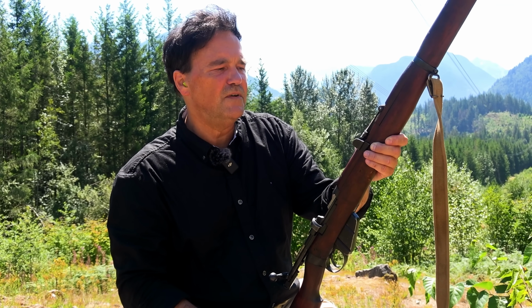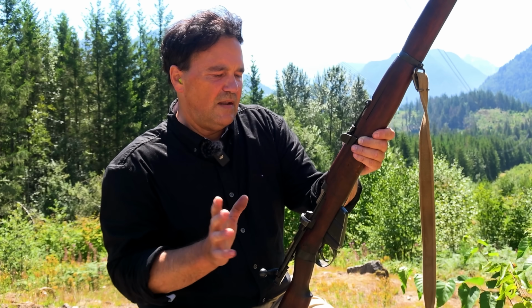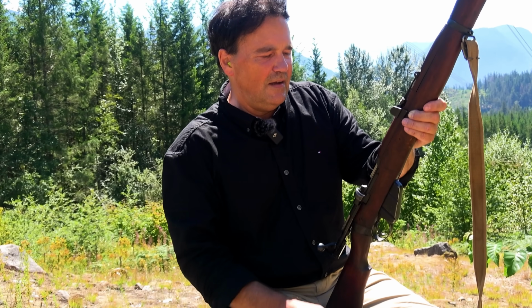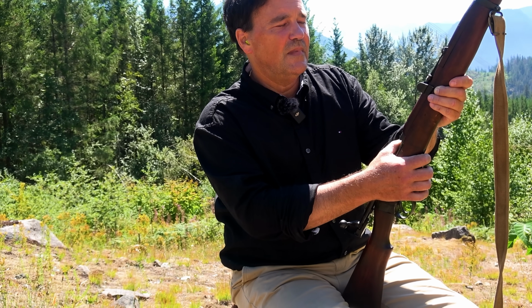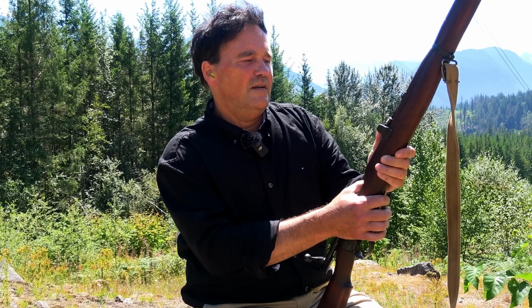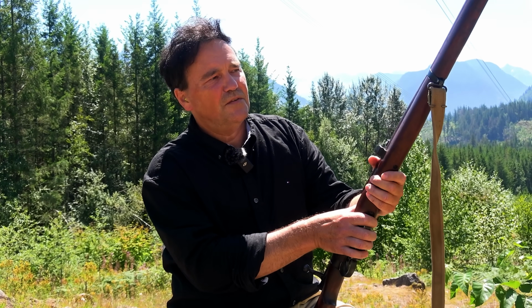I also have a letter authenticating the rifle. So that was kind of an easy one to make a decision about. Yeah, so this is the Pitt rifle, and we could go into detail in the studio, but there's really no need. You're familiar with these.